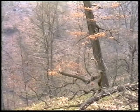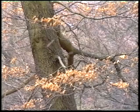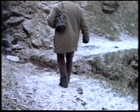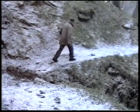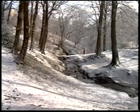The wood was clear felled to supply timber in the 1914-18 war, when imports were impossible. It was replanted in the 1920s and 30s when owned by Tordoff's Brewery. Many of these trees have now reached maturity, and a carpet of beech seedlings can be seen below.